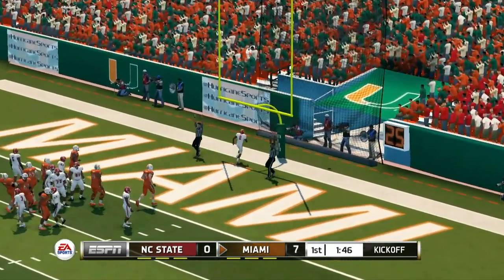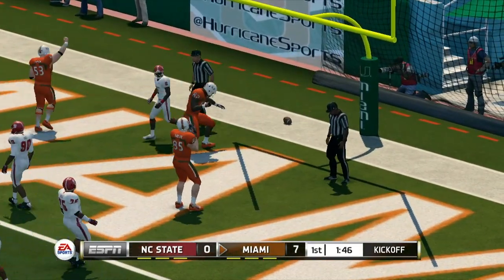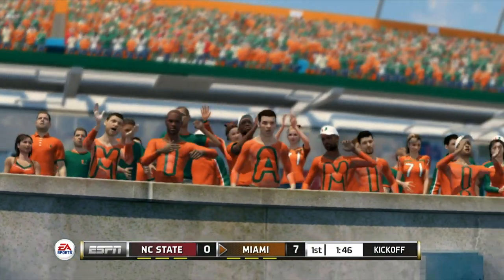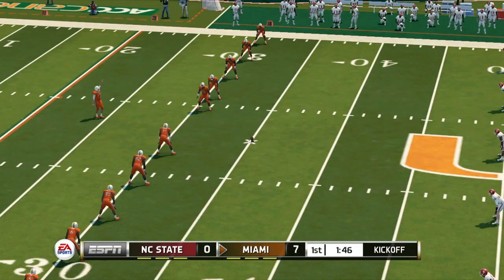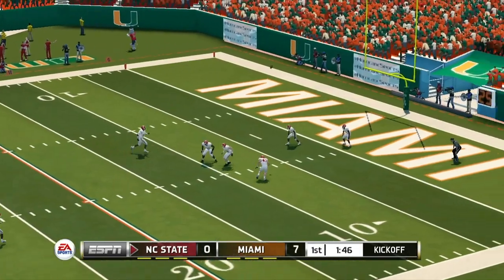He makes the PAT. A nine-play, 80-yard drive. And they put up 7 points. An amazing drive for this offense. Outstanding execution. If you're the defense, you've got to do something to try to change things up to get this quarterback out of sync. Everyone's all lined up and ready for the kickoff.